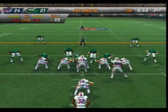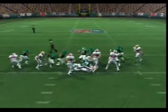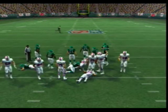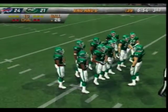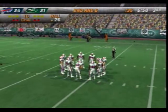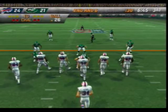Pennington sends a man in motion. Hand it off. Number 58 comes up to make the play at the 26-yard line. Number 32 with a nice burst through the middle that time. 5-yard pickup. Second and 6. Ball on the 26-yard line.